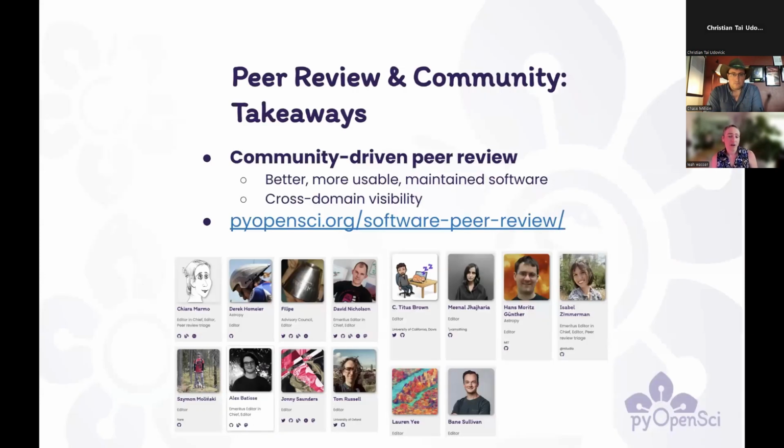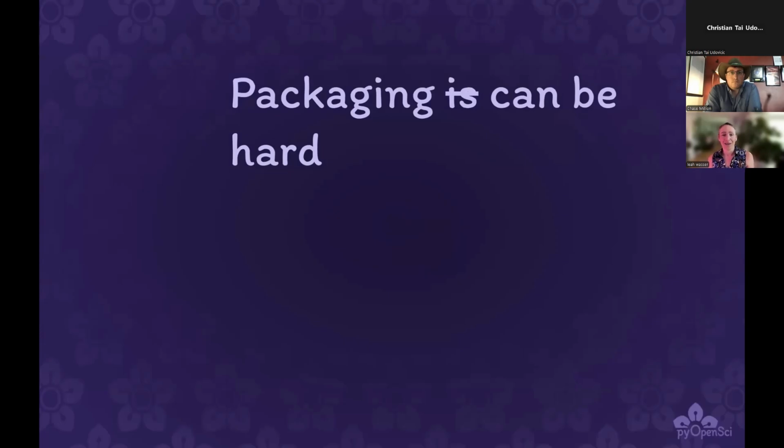So takeaways here are that this is all about community. This is all about building better software. This is all about thinking about how we help scientists find the software that they want, need to use. And this is our peer review guide link on the screen if you're interested in that. And I'm happy to share these slides after. So what I just went through was just how peer review works. And the next thing that I'm going to talk about is the packaging piece that Chase had mentioned as well.